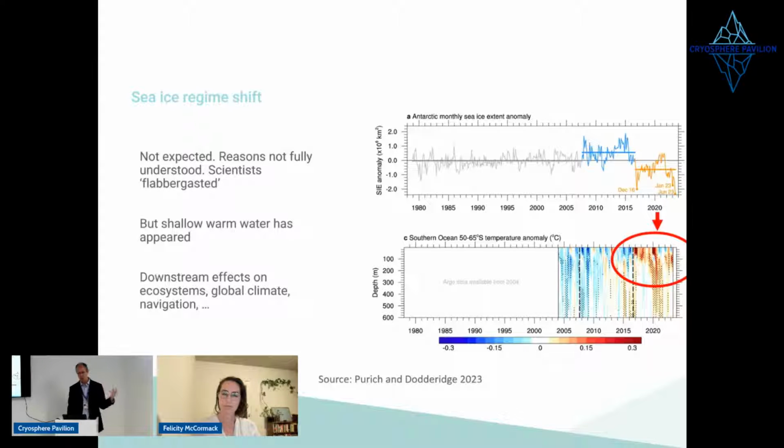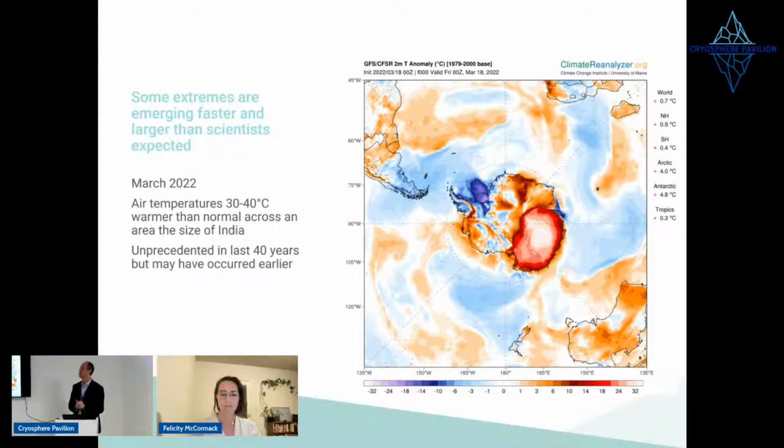So that's something. And of course, we also know we've got observations that when you remove sea ice from in front of some of the outlet glaciers, that can also weaken them, carve more icebergs, and sometimes that response propagates inland. The really unusual thing that happened in the last year or so was a huge temperature anomaly. In fact, I think this is right up there as one of the largest temperature anomalies ever recorded on Earth, when air temperatures were 30 to 40 degrees Celsius warmer than normal across a large part of East Antarctica in March 2022. And this is at least unprecedented in the observational record.